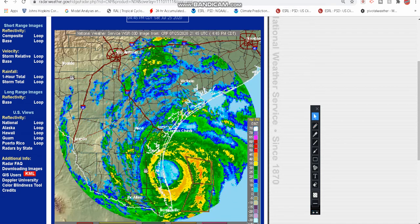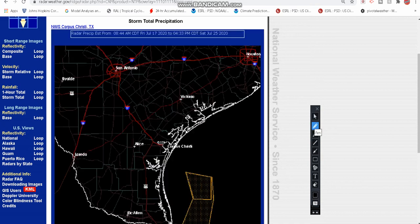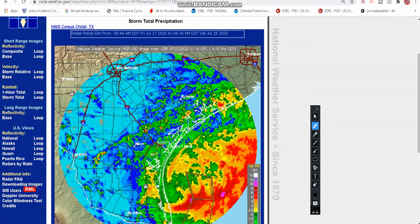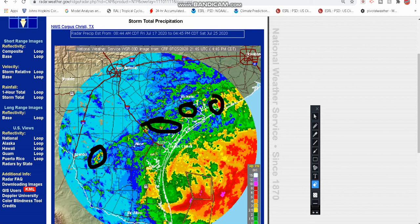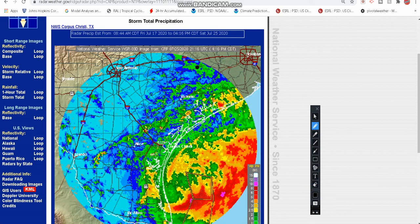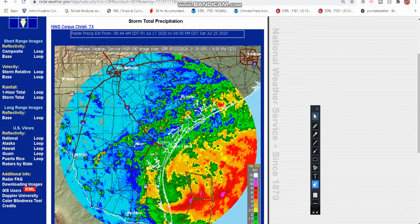And looking at our storm total precipitation, looking a little bit farther north here, you see that even some northern spots have some patchy areas of orange and red, and that indicates about 3 to 5 inches of rain in some patches already. But in general, as a whole, widespread, we've seen about 1 to 3 inches of rainfall so far, 1 to 2 inches. But don't worry, more is definitely coming. So let's take a look at the modeling real quick.